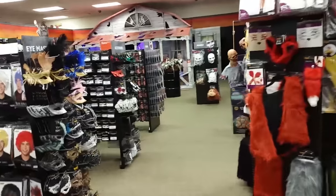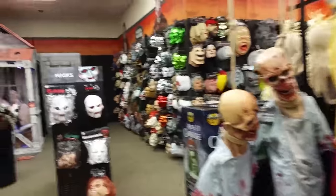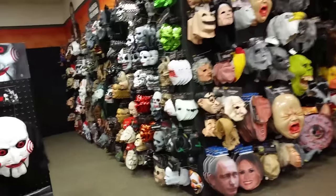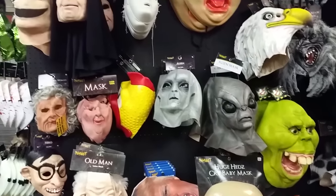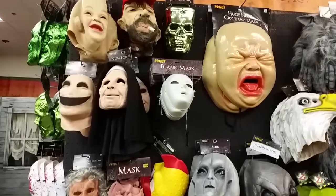All right, where are the masks? They're here somewhere. I don't remember where, though. Oh, yeah. I've been to a couple of Spirits, and this one has the masks over on this side. I'm looking for the 2018 Myers mask, which I don't know if they'll have, but we're going to check these masks.